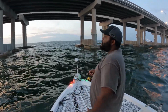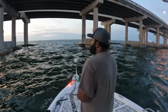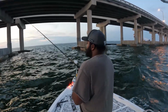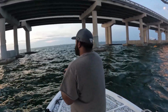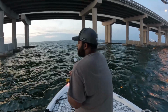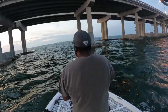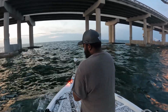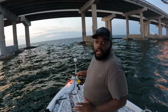Already getting torn up. I'm gonna go ahead and give it a recast. See if I can get a little bit deeper in the bridge. All right, got it nice and deep in there. Now we just gotta wait.